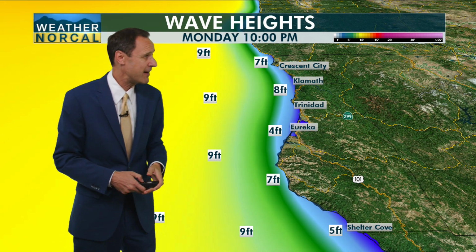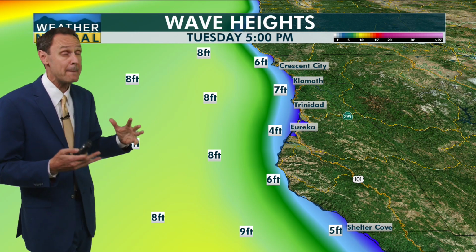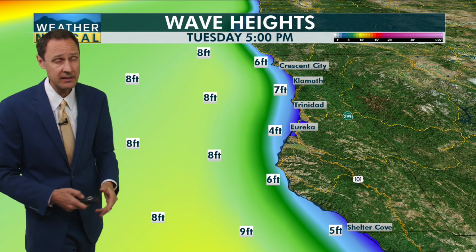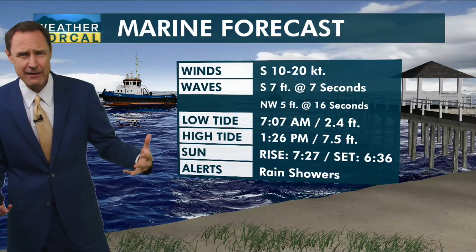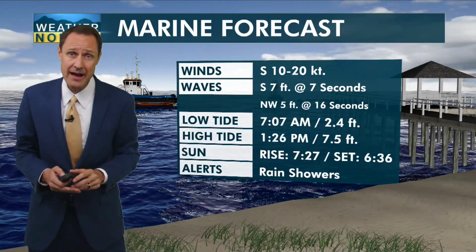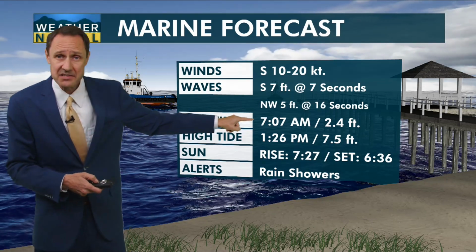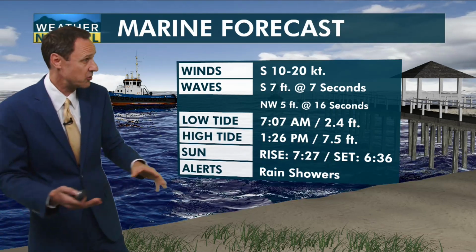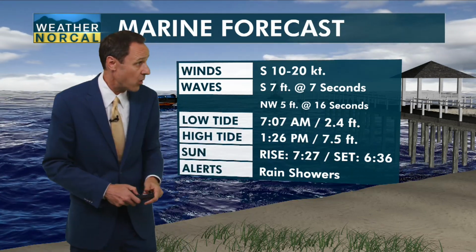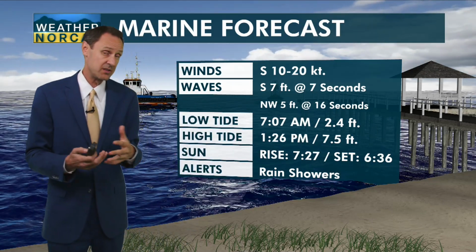Let's take a look at our wave heights. Of course, today still fairly high. I don't anticipate them to drop much, but they will drop slightly going into your Tuesday marine forecast. Now, we're looking at mainly data from this morning. This evening, we'll have some of the latest data coming in for tomorrow, but low tide was at 7:07 this morning. Your high tide will be at 1:26, so just shortly here. And there you can see your sunrise was at 7:27. Your sunset tonight at 6:36.